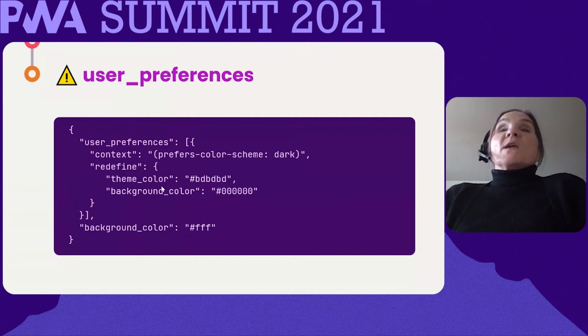But the idea is that we can define things for user preferences, like in the example on screen, the difference between light mode and dark mode. A choice that actually in accessibility terms has been advocated for 2 decades or more, but has recently become much more prevalent and much more mainstream.